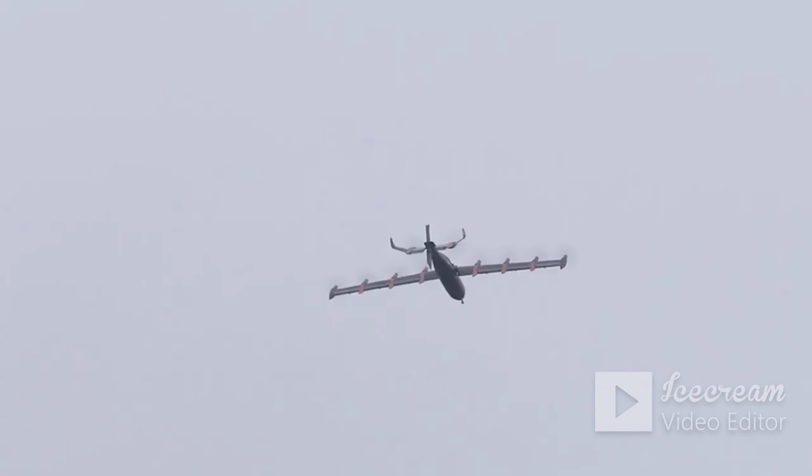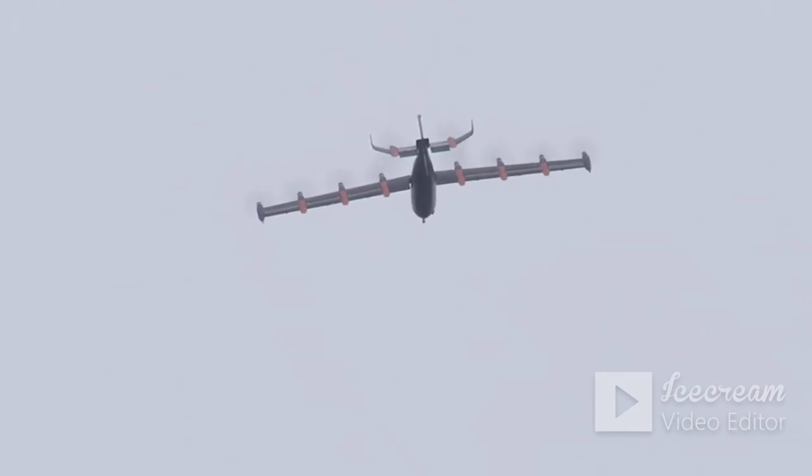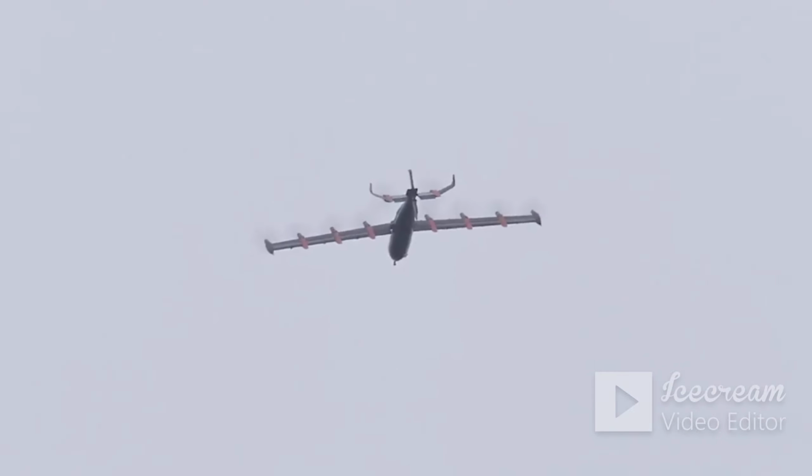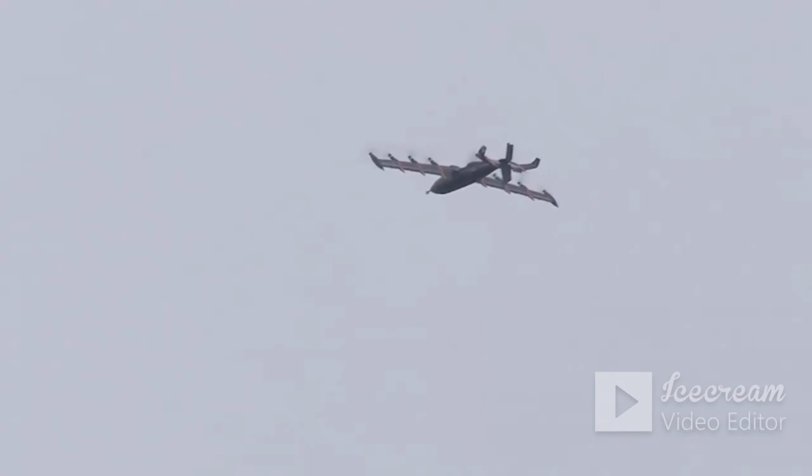Actuator stop. Airspeed's good, continue climbing. There's 100 meters.